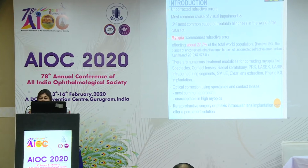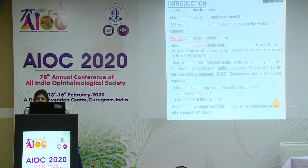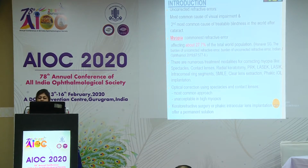There are numerous treatment modalities for the correction of myopia, among which optical correction using spectacles and contact lenses is the most commonly used approach, but it is often unacceptable in high myopics. In these patients, keratorefractive surgery or phakic intraocular lens implantation can offer a permanent solution.